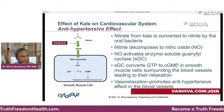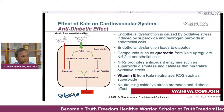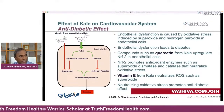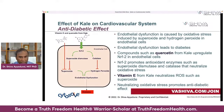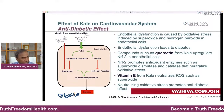The second system is the anti-diabetic effect, the second molecular system. How does this happen? Remember, endothelial dysfunction is caused by oxidative stress induced by superoxide and hydrogen peroxide. Those are not good chemicals in your endothelial cells. If you have superoxide and hydrogen peroxide, this screws up your endothelium. This leads to endothelial dysfunction, and that leads to diabetes.